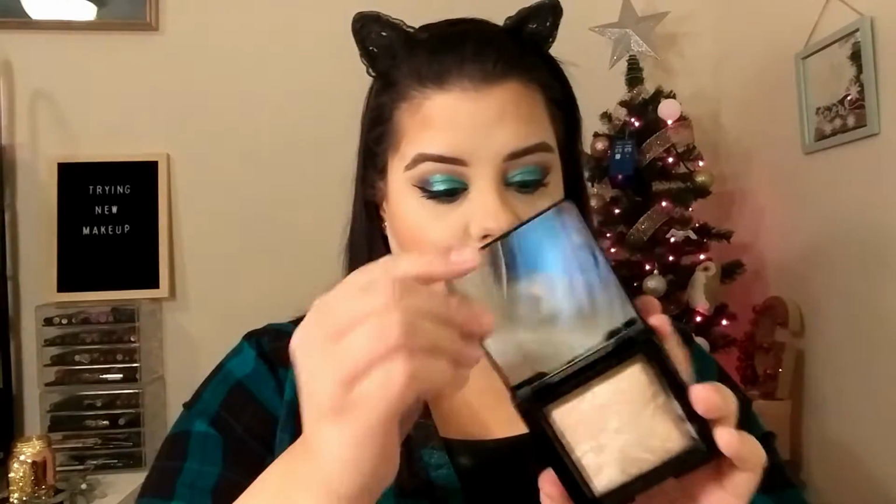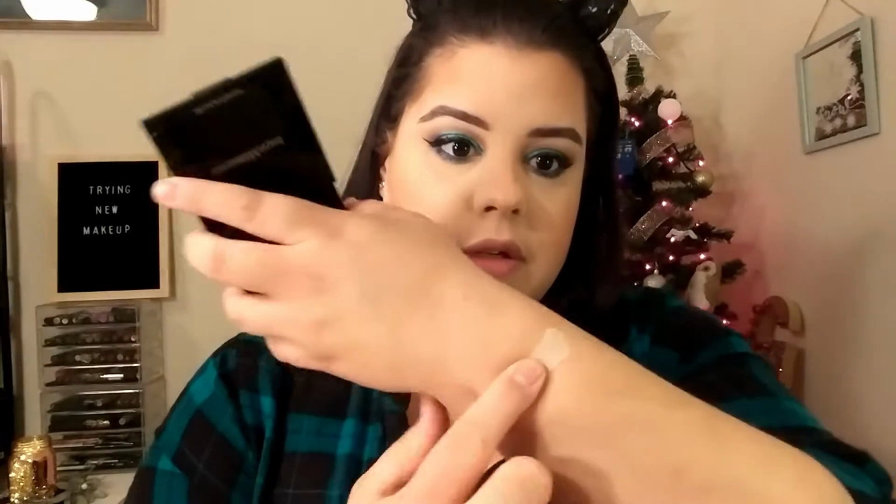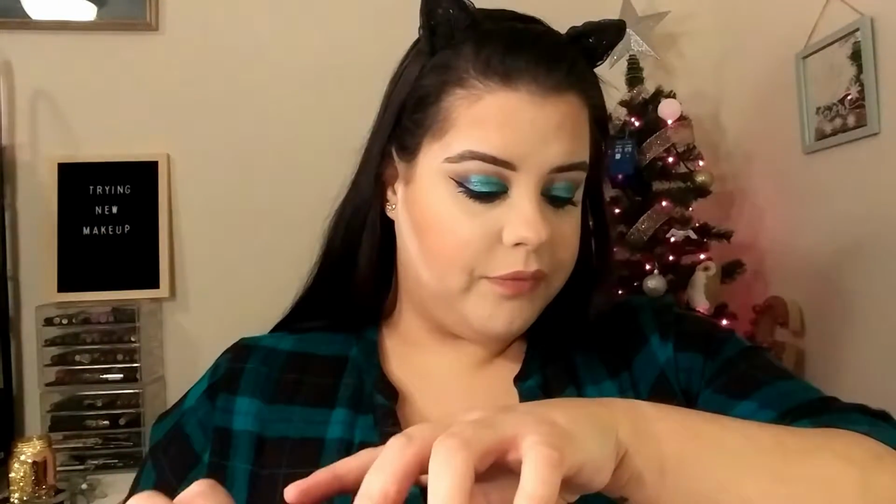Okay, so next, I have like 3 highlights here. 4 highlights. 5 highlights. I have a bit of a highlight problem. First I have is the Bare Minerals Invisible Glow, and this is in Fair to Light, so it kind of matches the bronzer. So let's give her a swatch. Okay, it's really pretty. I feel like that's going to be a more natural sort of glow.